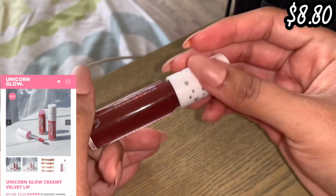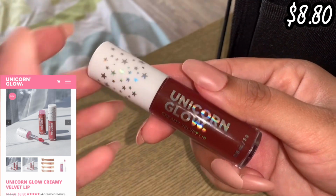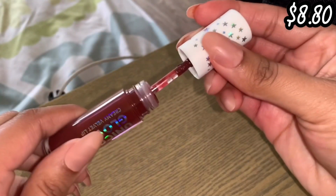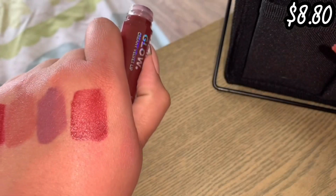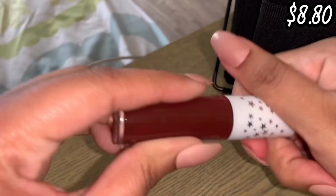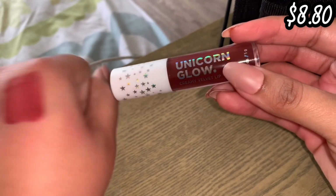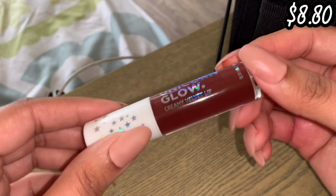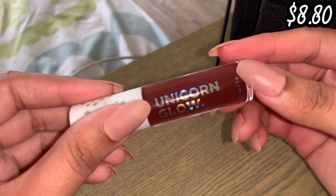The next one we have here is from Unicorn Glow, and this one's the Creamy Velvet Lip. Now they did send me a few of their lipsticks and lip products, so this is actually one that they sent me. This one's in Deep Burgundy, and it's just very sheer. Yeah, that's the shade there. That's Deep Burgundy. I feel like this would be perfect for like an everyday kind of thing. It's just a little too sheer for me. So for now, I'm gonna declutter, and then we'll see. Maybe later I'll change my mind, but it's just really sheer. It's not my vibe. So yeah, we're gonna declutter.